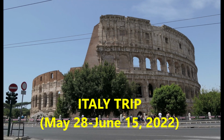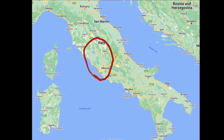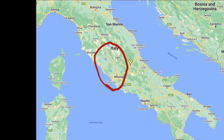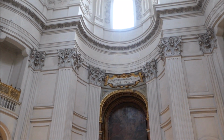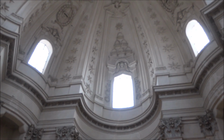In late May and June of 2022, Amy and I spent 3 weeks in Italy. Had a great trip, and we spent the first several days of our trip in Rome and some hill towns north of Rome within the red circle on this map. One of the first things we saw was the Church of St. Ives, shown here, which per Amy has one of the biggest and highest domes of any church in Europe.